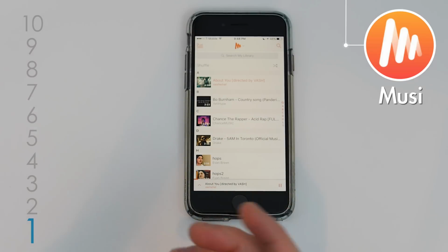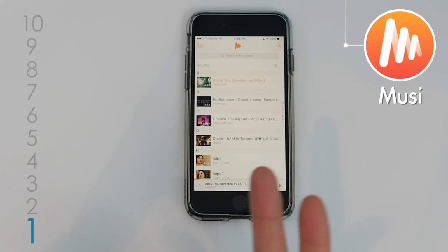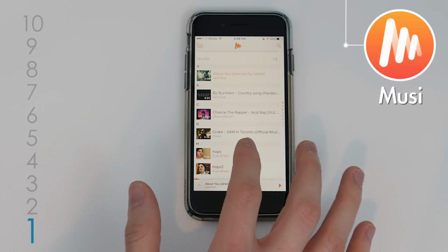So it's great for, I'm a Spotify premium user. I pay for Spotify premium, but there are a lot of songs that aren't on Spotify. So let's say it's on like a free mixtape. Like, if you were into Chance the Rapper like me, before Chance the Rapper got big, that Acid Rap is his best album, and it's not really an album, it's a mixtape. So I wanted to have that in my rotation, but it's not on Spotify. So Musi is my answer to that.